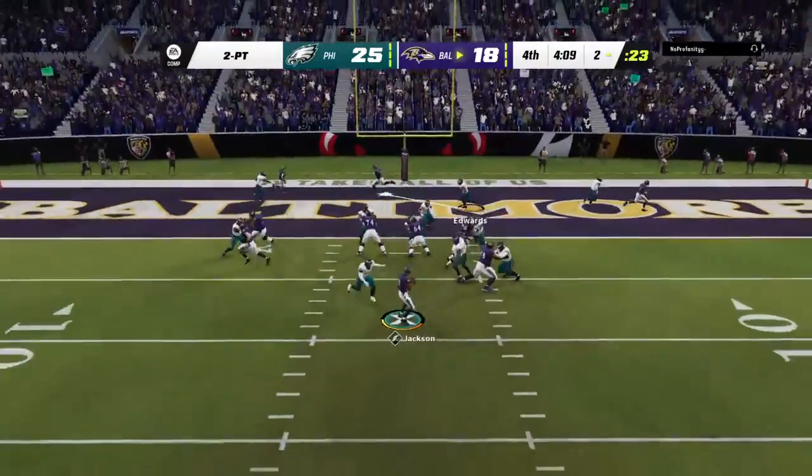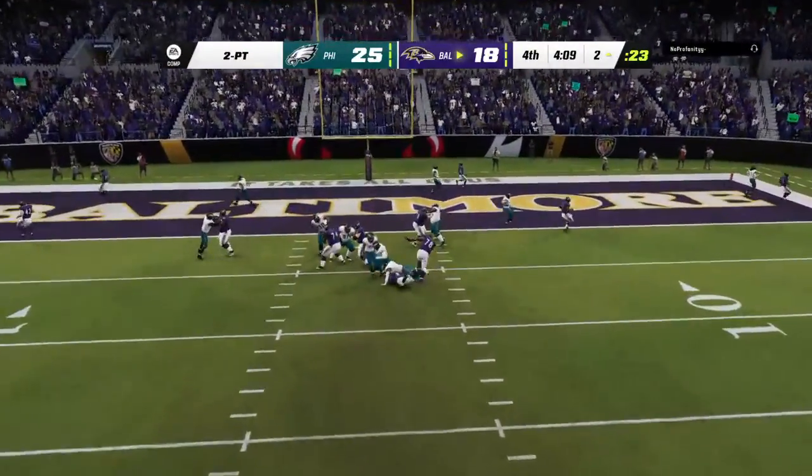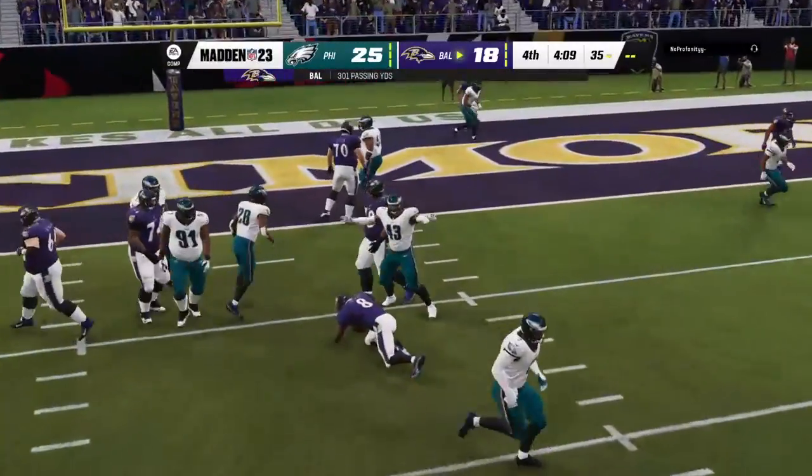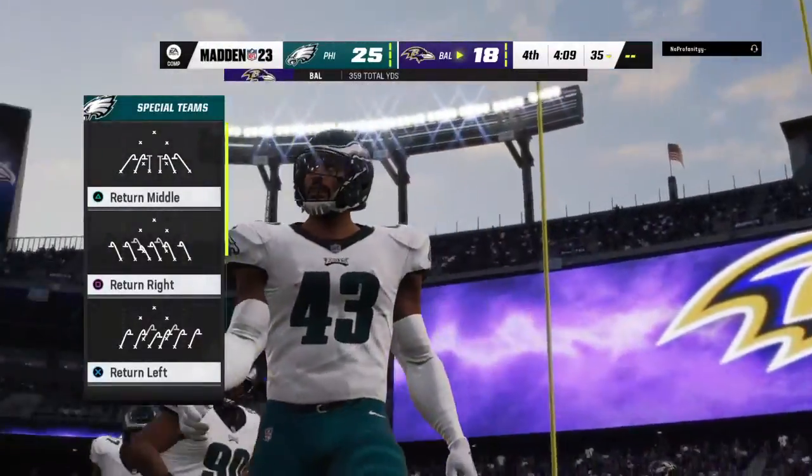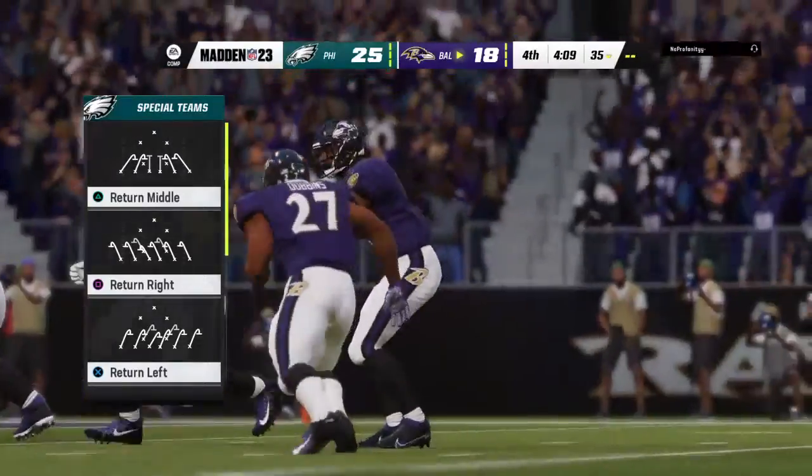They'll look to throw. And he is not going to get in here. So the decision to go for 2 does not pay off as they're unable to cut any further into their deficit.